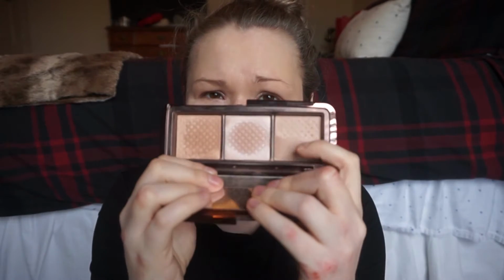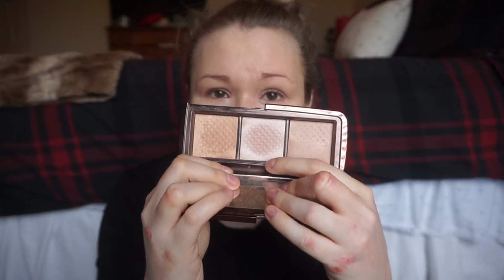And then next, I just set it a little bit with the Hourglass. This is the Ambient Lighting Palette. I use the middle shade. Mine is totally gone. I have a little bit of Dim Light left, but this is the one I use the most.